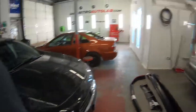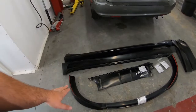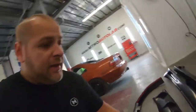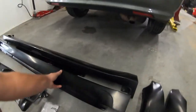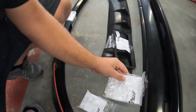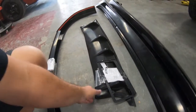I'm liking it. Anyways, he has purchased a Stillen 6-piece aero kit. Now, Stillen has been around a long time. So they make quality body kits, lip kits, aero kits that actually fit. And as you can see, these side skirts are actually pre-drilled and made to fit the vehicle. So there should be no modification required. This front lip has some double back tape. It kind of comes with some hardware and some instructions. Looks like some adhesion promoter and some small screws. Looks like you get a cool license plate frame on this rear valance here.